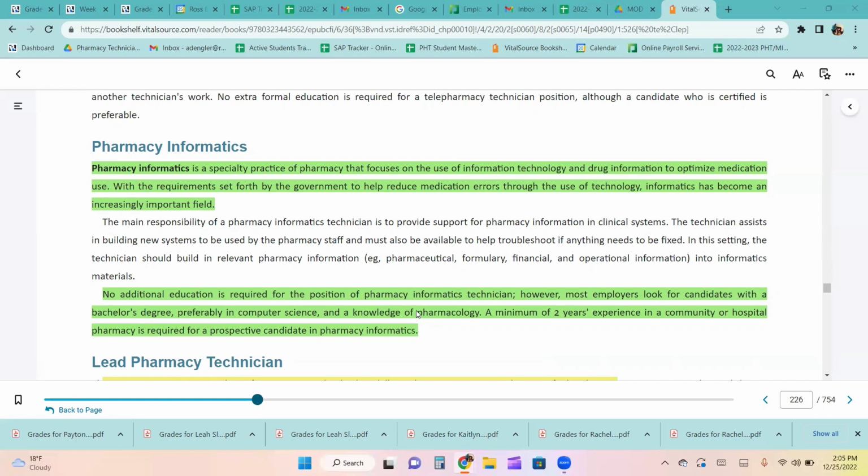So again, you're more than likely not going to get a job working in that part of pharmacy unless you have a bachelor's degree in computer science. A minimum of 2 years experience in a community or hospital pharmacy is required for a prospective candidate in pharmacy informatics. So this is definitely something that, if you start out in pharmacy, you can maybe work in the pharmacy for a couple of years.